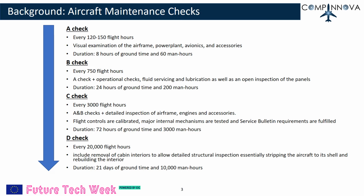C checks and D checks are the ones that CompInnova is mostly looking at. They are carried out every 3,000 flight hours, and they entail all the operations of A and B checks, plus a very detailed inspection of the airframe, the engines, and accessories. Also, flight controls are calibrated. For C checks, we have 72 hours of ground time on average and 3,000 man-hours of work.